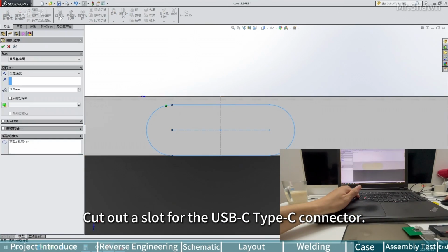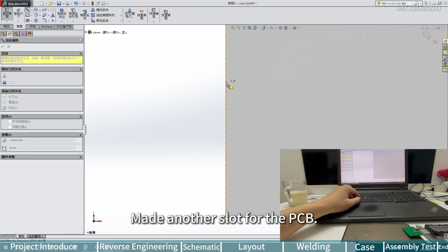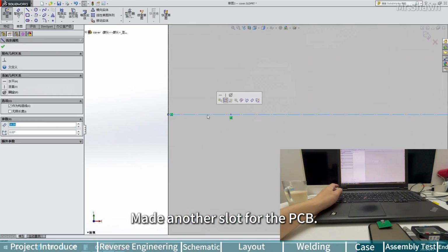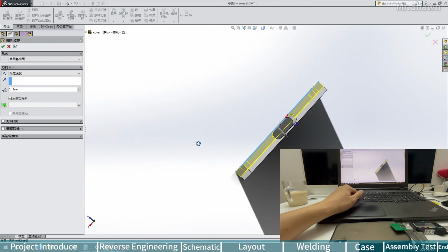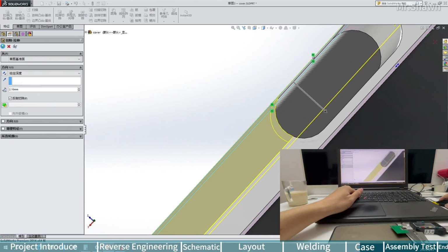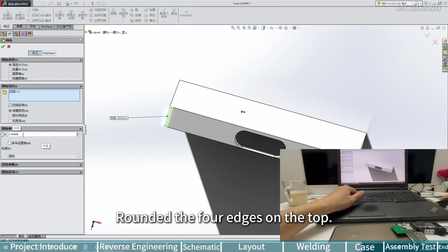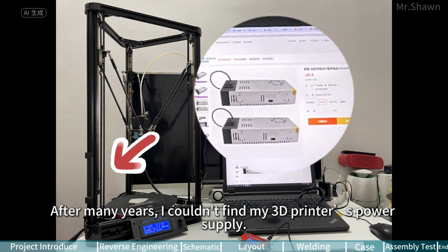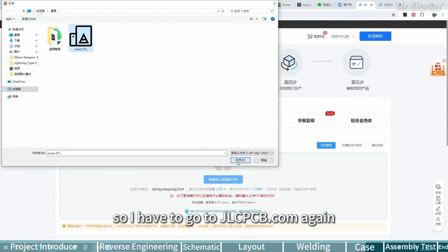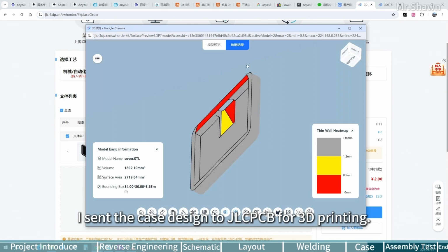Cut out a slot for the USB Type-C connector. Made another slot for the PCB. Rounded the 4 edges on the top, also rounded the corners on the sides. After many years, I couldn't find my 3D printer's power supply, so I had to go to jlcpcb.com again. I sent the case design there for 3D printing.